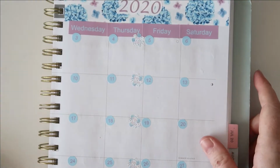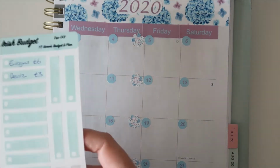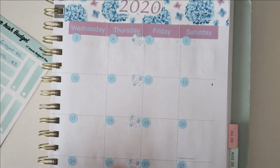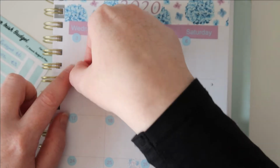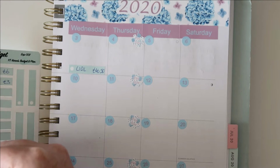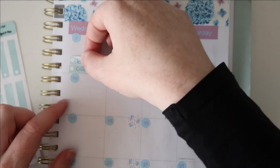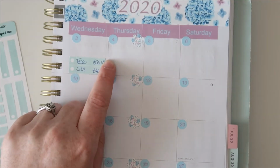Then we have on to Wednesday. We did buy a good couple of things on Wednesday. The first one was I did my full Lidl shop on that day, so it was $46.50. Then, if you've been following for a while, you know that we also do a bit of our shopping in Tesco's. So in Tesco's we spent $36.65.